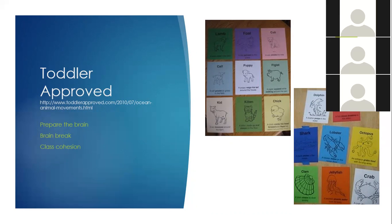But at the same time, they're doing those movements. So they're preparing the brain. They can be used as a brain break. And they're just going to get them into the mindset for learning.